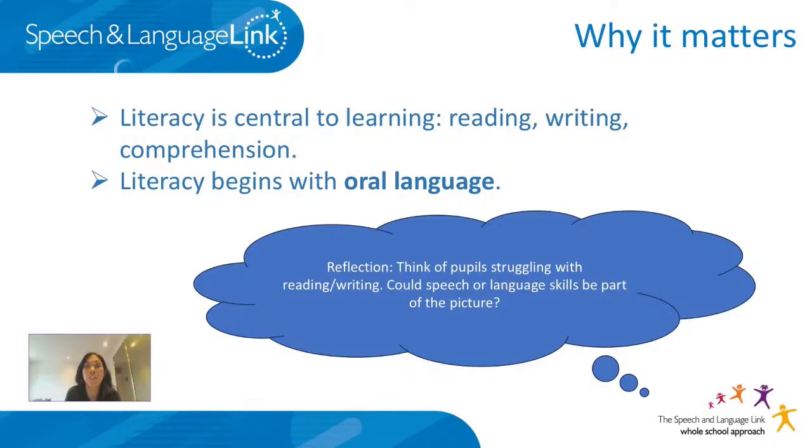But literacy does start with oral language. And just for a moment, have a little reflection. Think of pupils you know who struggle with reading or writing. Could any of them potentially have speech or language difficulties too? Do you know if any of them do have speech and language difficulties? It's just something to have a little think about. I hope that was a helpful few moments, and maybe you'll find yourself thinking back to that exercise later on when we explore this further.